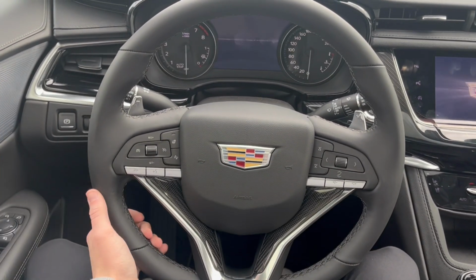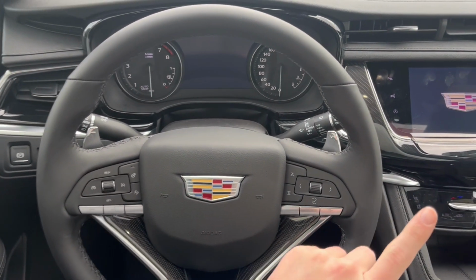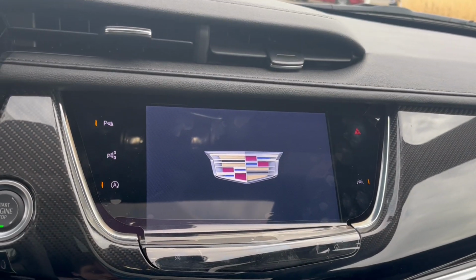Taking a look at the steering wheel, on the left we have our cruise control with forward collision alert and the heated steering wheel, and to the right we have our cluster as well as audio controls. We can turn the vehicle on and take a look at the infotainment system.